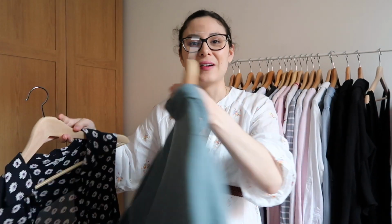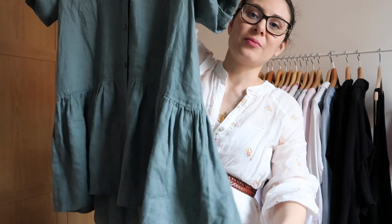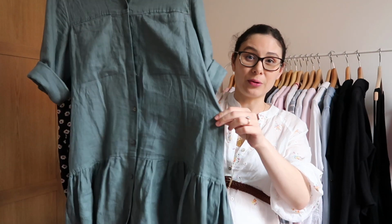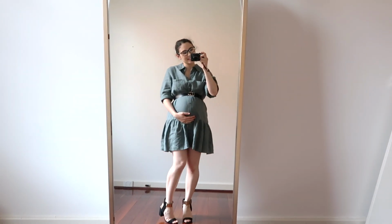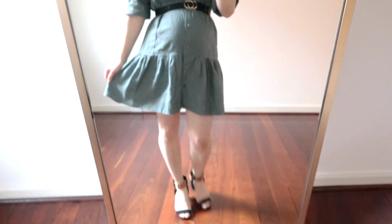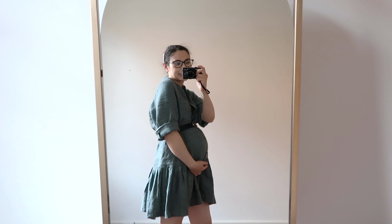I also got myself this beautiful green one, sage green from Saba. It's linen. And I'm excited. It's boxy enough that I'll be able to wear it for the whole pregnancy, but you can belt it, so it makes it a little bit more flattering. This one too, the one that I'm wearing, is from Tiger Lily, and I just love the little beautiful embroidered details. And I've got two more that I want to show, and then we'll be finished.